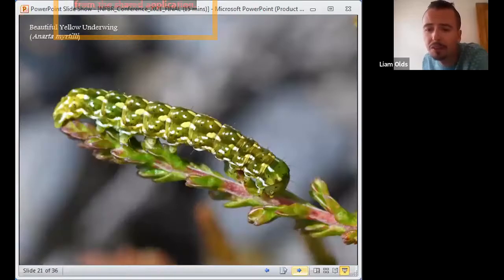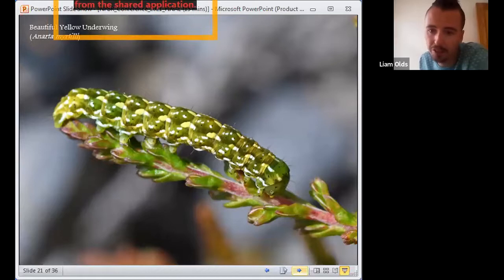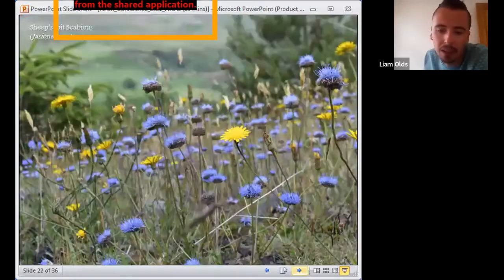You'll also get a variety of different insects that are associated with heather itself. These are things like true lover's knot and beautiful yellow underwing moths. And this is just the caterpillar of the beautiful yellow underwing, which I think is just as beautiful, if not more beautiful than the adult. Really, really stunning looking thing. You'll also have its associated predators as well, things like red-banded sand wasps and things like that.